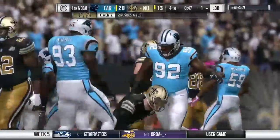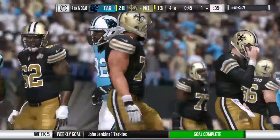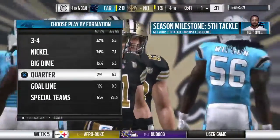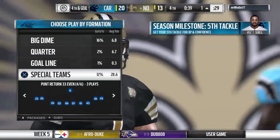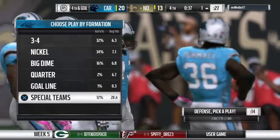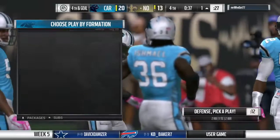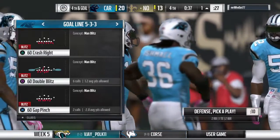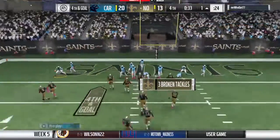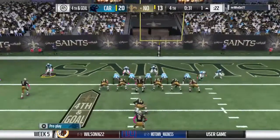And what to do now on 4th and goal? No gain? Quarterback sneak? No gain? Aren't you supposed to get something out of that? Yeah, needed a full yard there. Likely the play of the game here, trailing in the final quarter and going for it on 4th and goal.